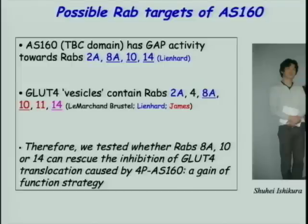On the other hand, other investigators have isolated GLUT4-containing membranes from inside the cell and have asked by mass spectrometry what Rabs are present there. And this is the interesting thing. 2A, 4, 8A, 10, 11, and 14 show up. Here, underlined, are our very same candidates. So then it's a no-brainer. Where are you going to start? And we decided to knock down one at a time, Rab 8A, 10, or 14.